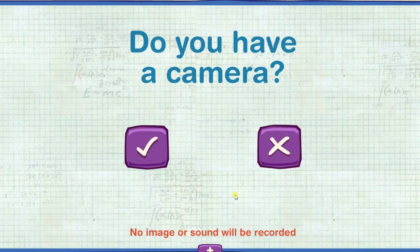Do you have a camera? Click this button if you do, and this button if you don't. Nope.